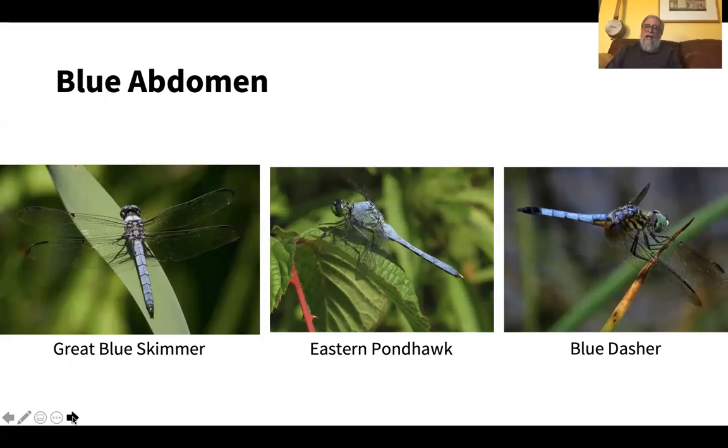And we can use that. It's a little more reliable to look at, and we haven't talked about this, the thorax. So if you look at the thorax where the wings and legs are attached, the great blue skimmer, it's blue. It's the same color as the abdomen. Whereas the eastern pond hawk, it's greenish. So you can begin to see some green. And then in the blue dasher, it's got alternating yellow and black stripes.